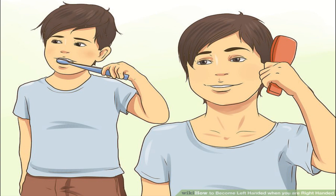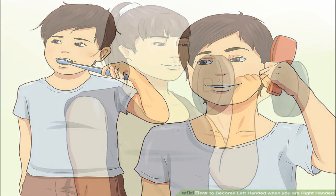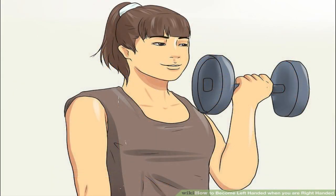You can also comb your hair, pick up your coffee cup, butter your bread and open doors with your left hand, among many other daily activities. Also try throwing darts, in a safe environment, playing pool or throwing and catching a softball with your left hand. If you're finding it hard to remember, and keep using your right hand accidentally, try bandaging the fingers of your right hand together. This will prevent you from being able to use it and force you to use your left hand instead.